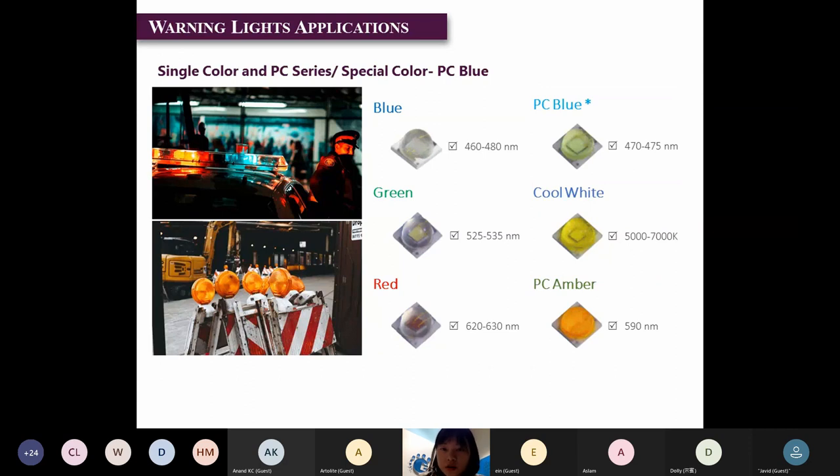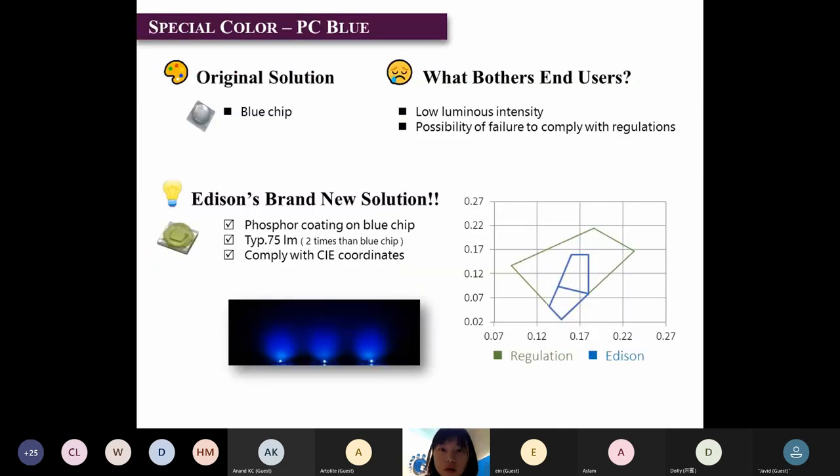And here are the different colors, especially for the mono color lights. We have some single colors like red, blue, and green, and the phosphor converted ones like PC amber or cool white. And I'd like to talk more about the PC blue. The original solution for the blue color is to use the blue chip, but there are some issues for our end users.